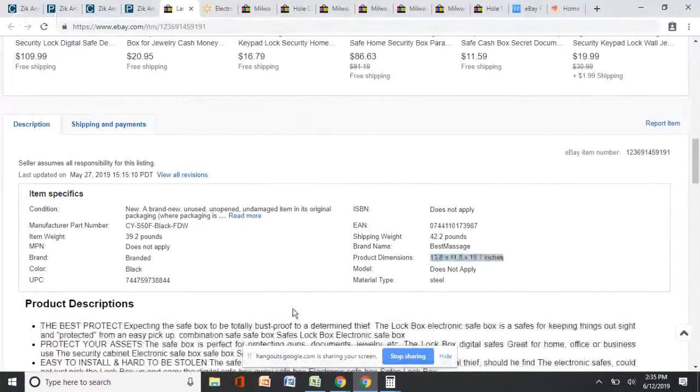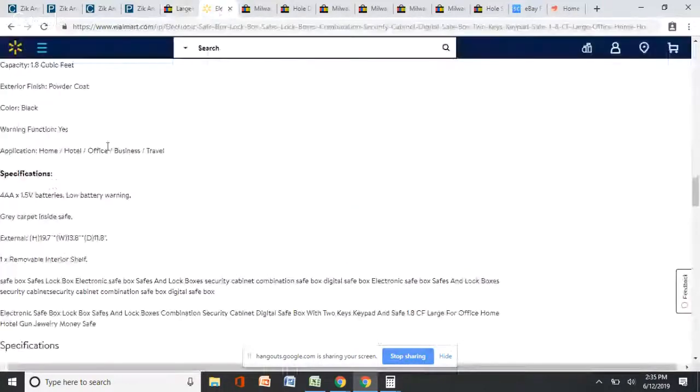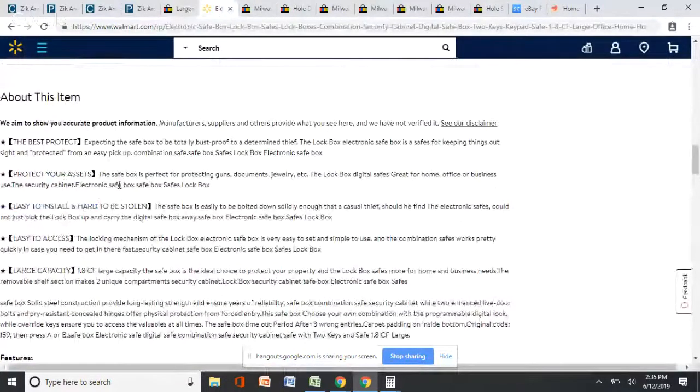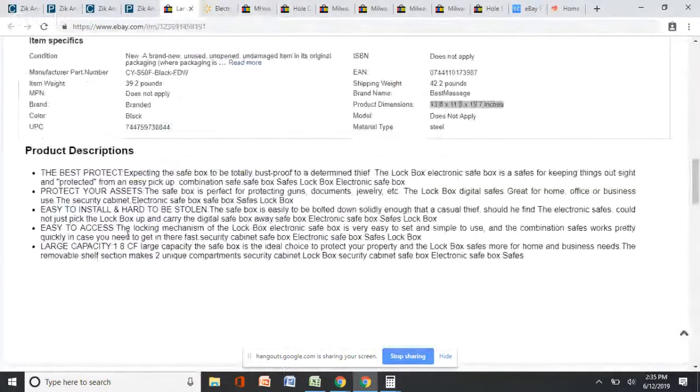19.7, 13.8, 11.8. Yep. Best protect your assets. Protect your assets. Easy to install. Easy to access. Large capacity. Yes, yes, and yes. Yes, this is the one.